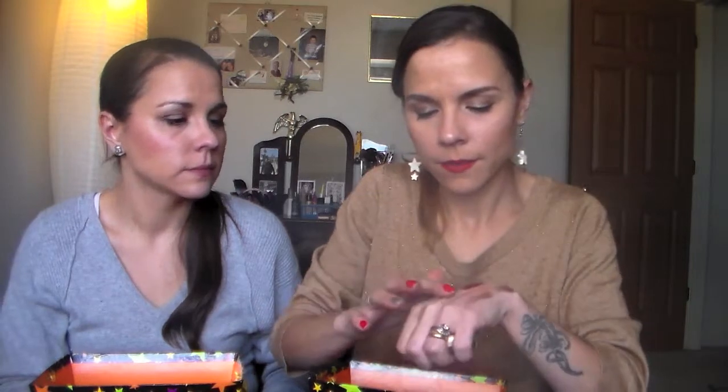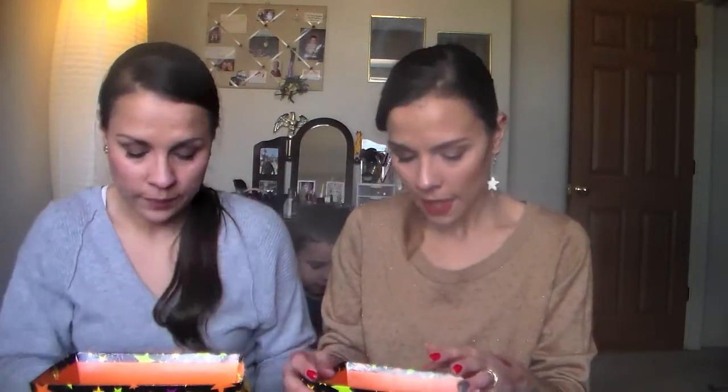And this is the Milani Baked Blush in Luminoso. It's just so pretty. It looks so nice on the cheeks. There it is right there. It's just outstanding, and it gives you this wonderful, warm, lovely glow to your face. It looks natural, but it's also a little something extra on your face that's just pretty. And I really love it.